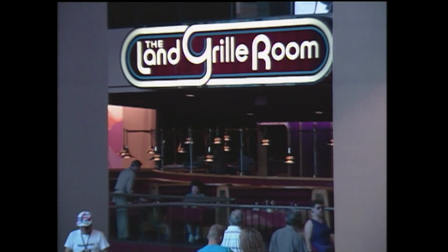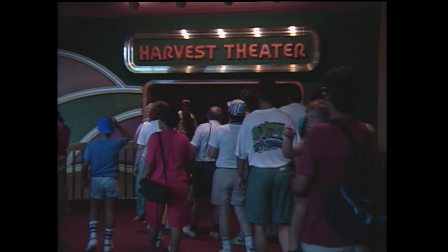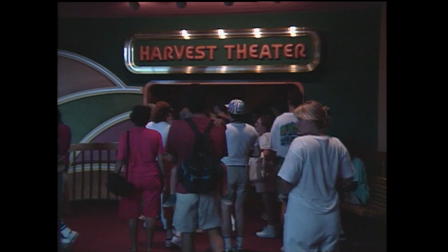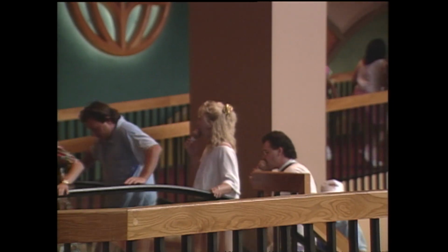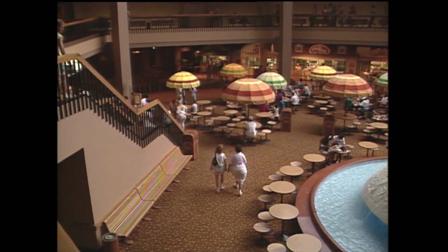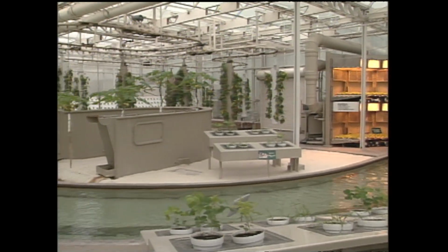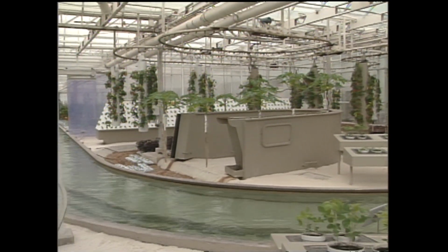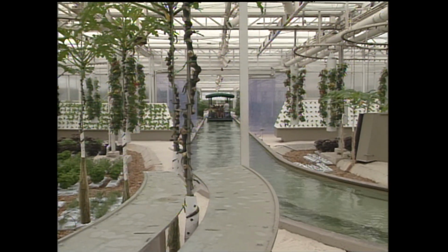Other attractions here include the Harvest Theater, which is right over here behind me. The Harvest Theater is where we showcase a movie called Symbiosis, a very high quality film that takes our guests on a trip around the world to look at the variety of ways in which man interacts with his environment through agriculture for his own survival. Okay. Now, another major attraction in the Land Pavilion is the Listen to the Land boat ride.